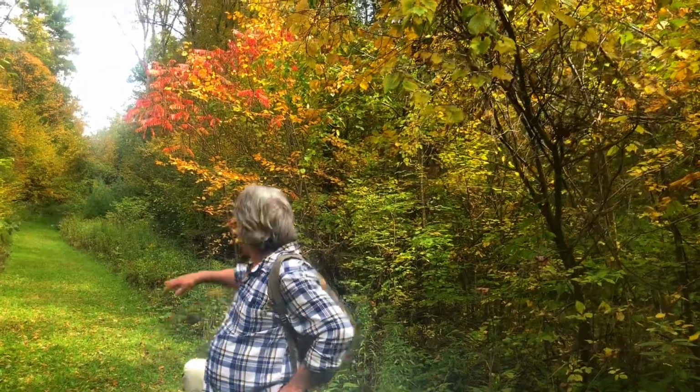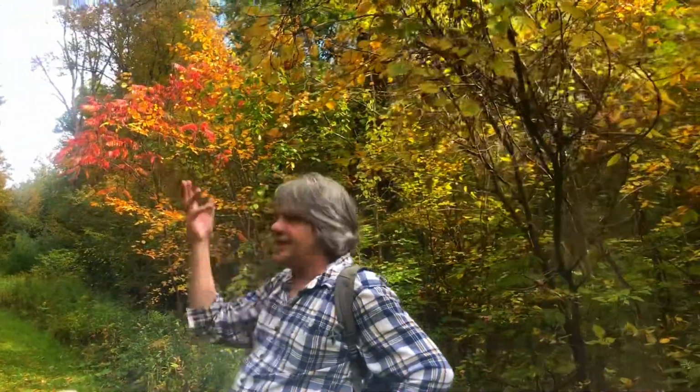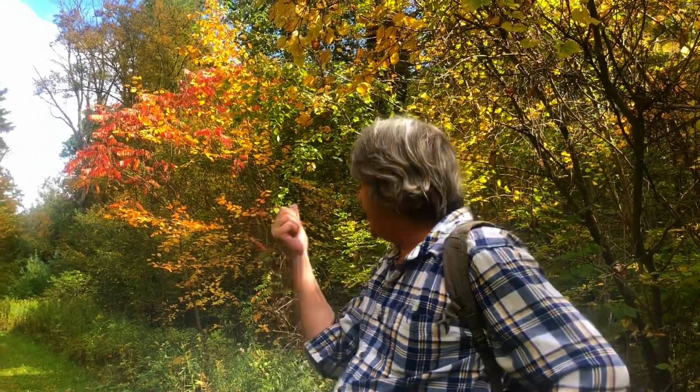So this is mountain sumac. It has this cluster at the top of it, almost looks like berries. It's a seed pod, but you can make lemonade with that when it's younger, and it's a grain. You can grind it up like wheat, and it's really nutritious and very high in fiber. Those are edible. Not to be confused with poison sumac, which is a creeping vine.